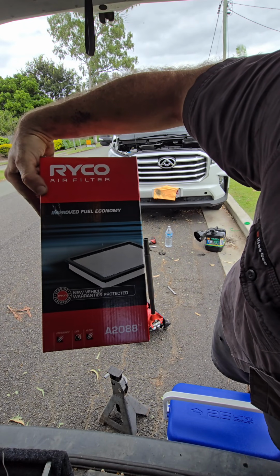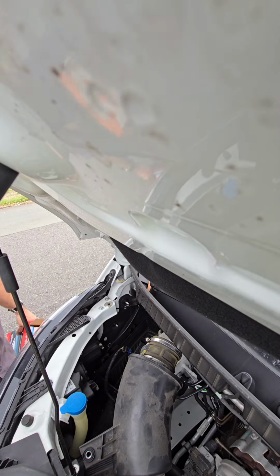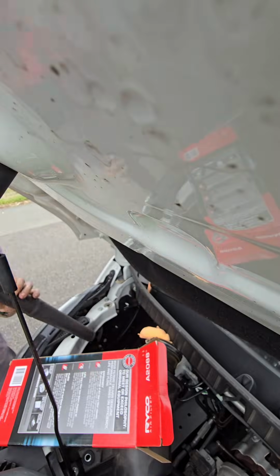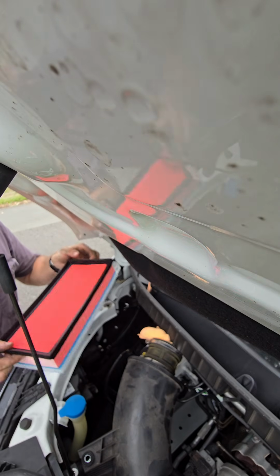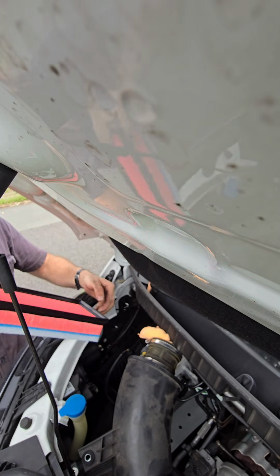Alright, we're throwing in the air filter. It's getting dirty. Look at that. It even looks like high quality.